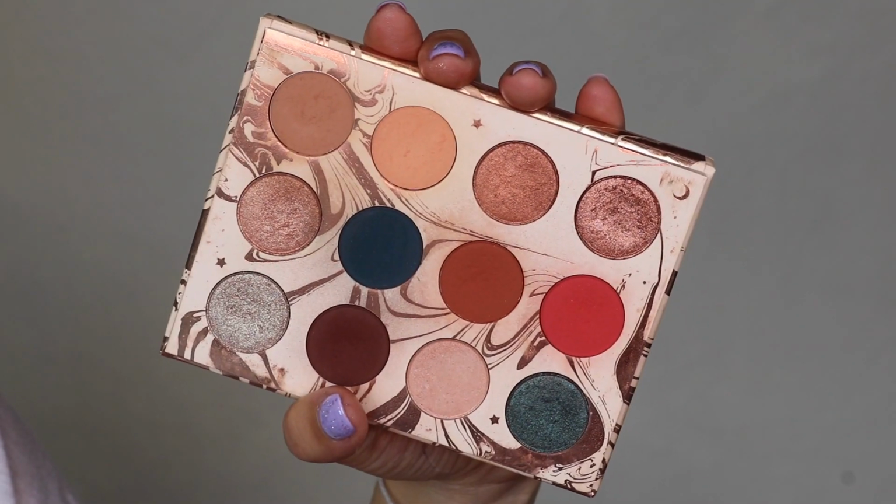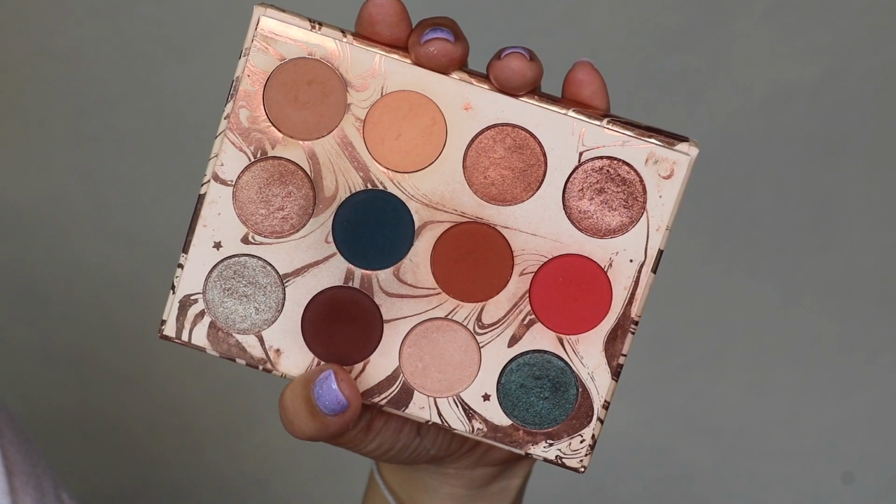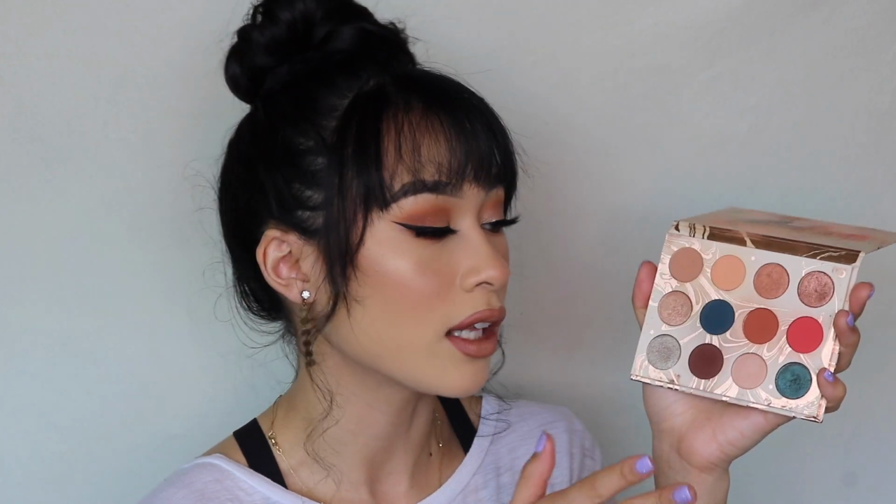I feel like Dream Street is one of those palettes where I am so happy that I have her, but I don't use her because it's a collaboration palette, and I just feel like Kathleen does an amazing job whenever she does collaborate with Colourpop or any other brand. She just really thinks everything through and through, and I love her color selection.